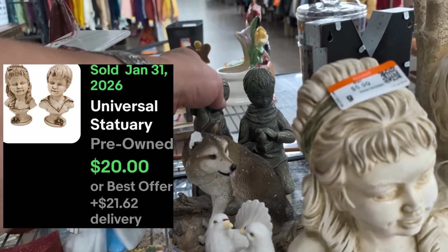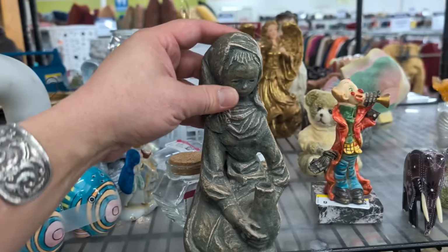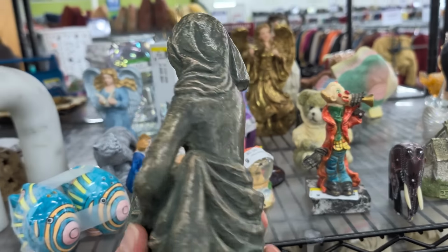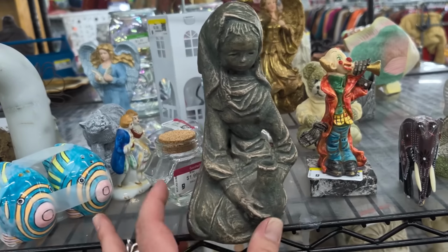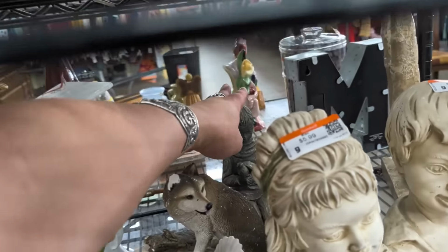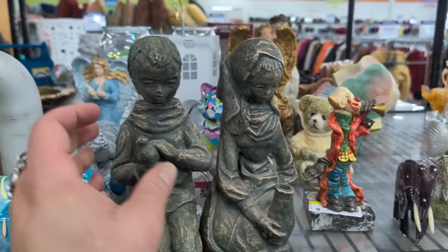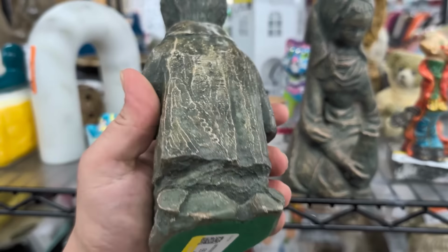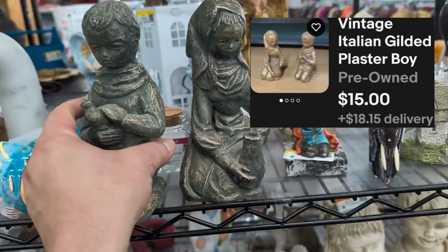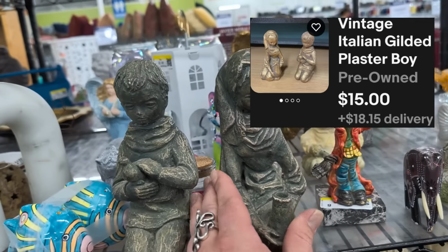What are those guys, though? What are these guys? Ooh, what are these guys? Oh, I don't know. Are they very old? They're like a resin sort of material. But an interesting look to them. They've just got a really mid-century kind of face to them, don't they? Very pretty faces. Very interesting little guys. These I like a little bit more, and they're $4 each.